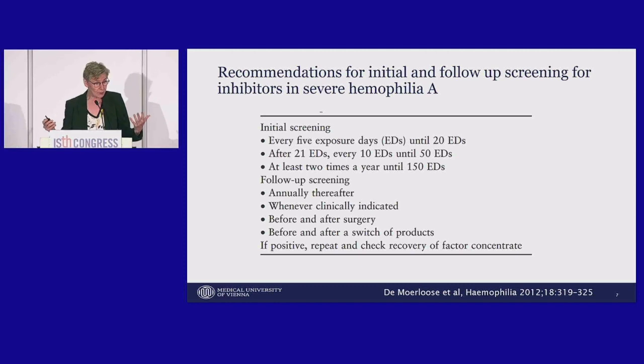And then afterwards, follow-up screening annually, or when, of course, it's clinically indicated, and I will look at various situations: before and after surgery, before and after a switch to a new product, and if positive, of course, to repeat and check the recovery of the factor concentrate.